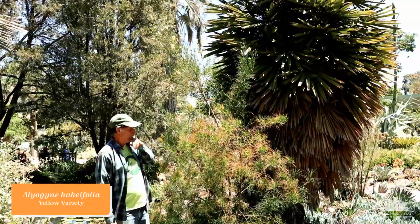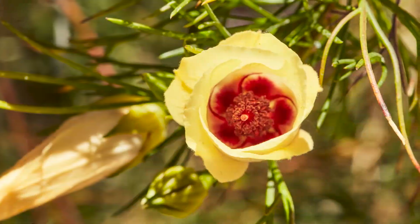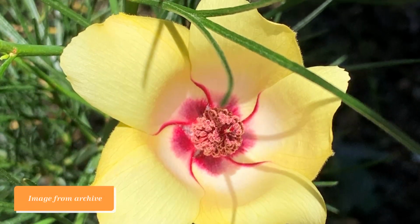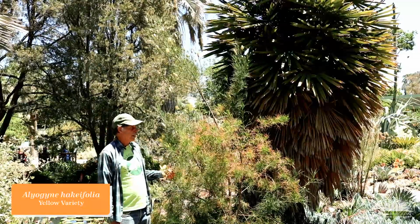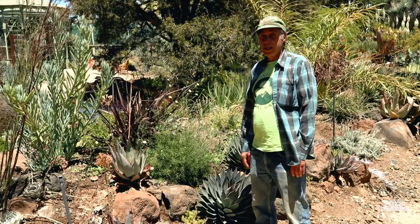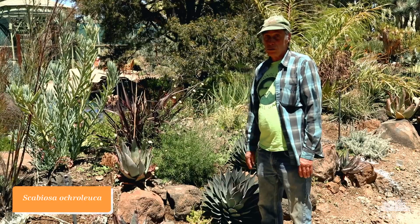This plant is Alyogyne hakeifolia. It comes from southern Australia and it's in the hibiscus family. The flowers really look very hibiscus-like. They're more cupped when they aren't fully open, as you see here, and then when they do open widely, there's a little bit of red at the center. Really very beautiful. The species comes in both a lavender form and a yellow form, and this obviously is the yellow form. Alyogyne hakeifolia.